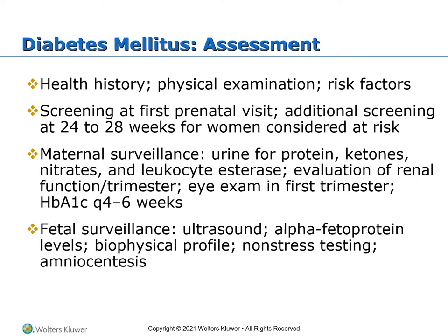They will then eat a high carb diet for 3 days. They'll then fast after midnight. They're given 100 grams of sugar after drawing a fasting blood sugar, and one or more abnormal values will confirm diagnosis of gestational diabetes. So, at 1 hour, 180 or less, 2 hours, less than 153, and 3 hours, less than 140. And again, if they are high risk, they need to be screened at the first prenatal visit.